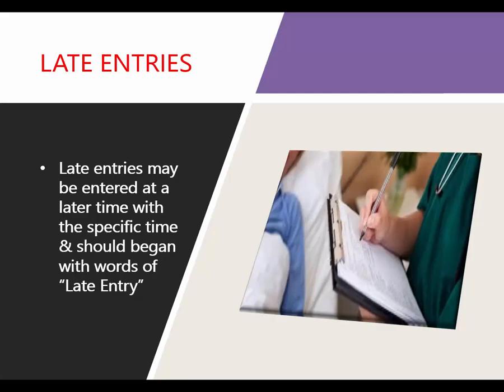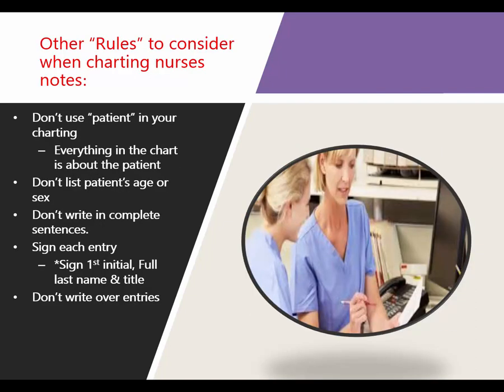Late entries may be entered at a later time, and they should specifically say late entry. Don't use patient in your charting. Everything is supposed to be about the patient anyway. Patient was laying in bed, blah, blah, blah. Just write laying in bed. Don't list their age or their sex. Don't write incomplete sentences. All of that are just extra words. You know it's about this patient because it's in their chart. So we know what their age and their sex is.